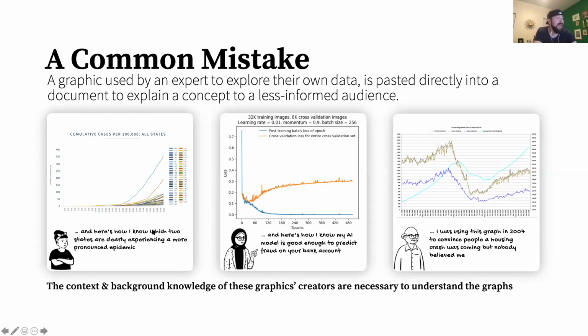So I've made up 3 little examples here, again, using all stuff from around the web, where I've taken examples of people using a data visualization that's meaningful to them. They created it. They're very familiar with the nitty gritty of the data. They know what this chart means. This is one, hopefully Howen will like. We're looking at training an AI model, and we're looking at its loss over time. That's something that's very meaningful to the person creating this model. But if you show this to your boss and say, hey, here's how I know my AI model is good enough to predict fraud on your bank account, they're going to look at this and have no idea why this shows that.